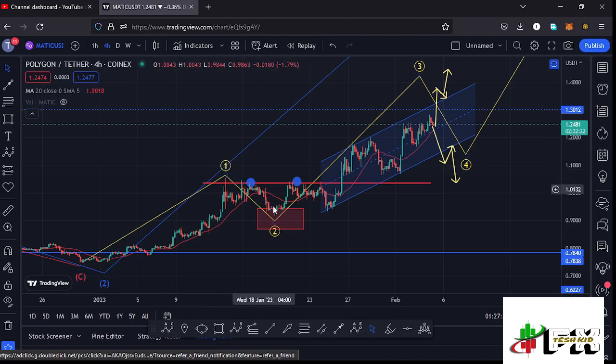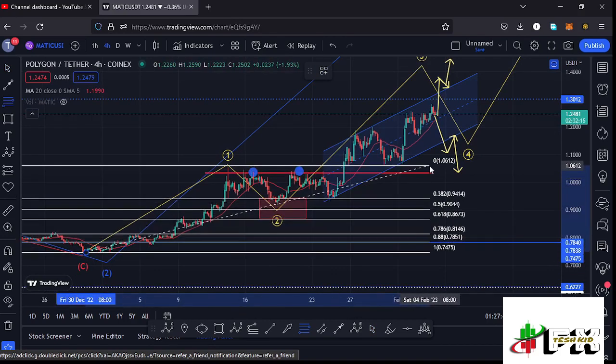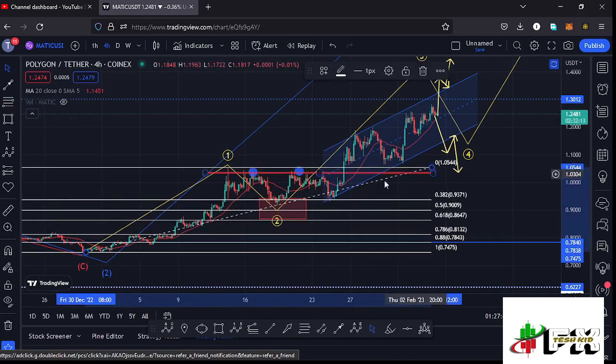started this corrective structure in the formation of this wave 2, and using the Fibonaccis connecting them from the low of the first wave to the high of that wave 1, that gave me a minimum target area in the formation of that wave 2 between the fib level 0.382 and the fib level 0.618. And you can see we retest back to the area between the fib level 0.382 and the fib level 0.5.